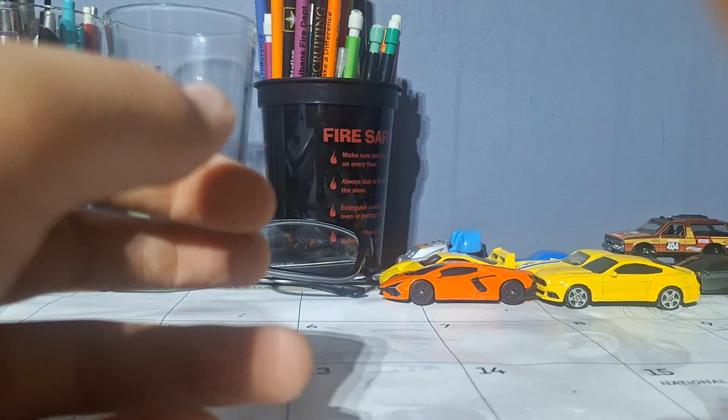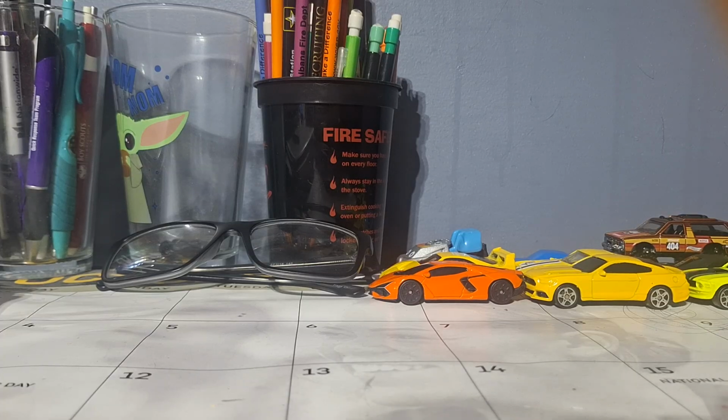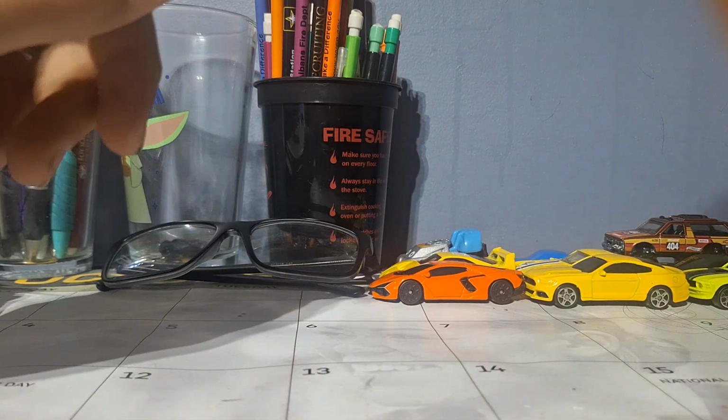They had a few more of these there that I would have loved to have added to my collection, but they were just too expensive. I couldn't justify the price, especially considering those cars are worse than a Hot Wheels in quality. So, for instance, let's pull out... Here, hang on one second.